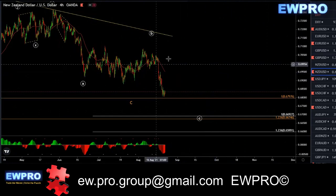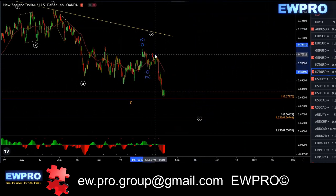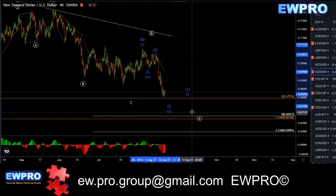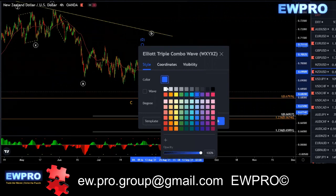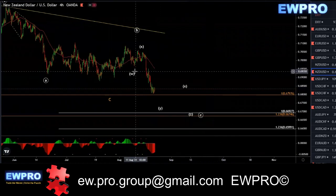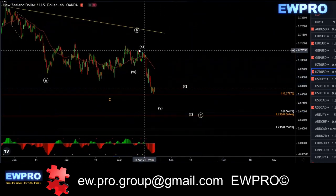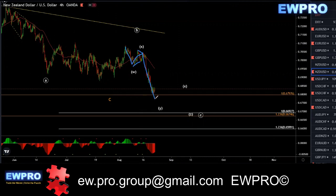And we do have an internal move down in here as well on the H4. This again, very tricky because we got a contracting flat in here. So you got a WX in that wave Y. You really have to wait for that X2 before you can look for more downside. You definitely don't want to be, you know, selling down here.